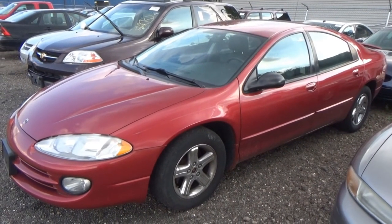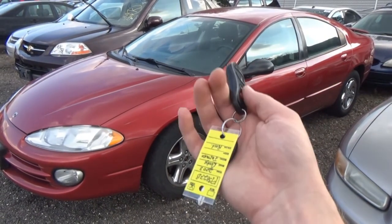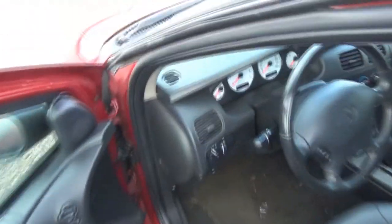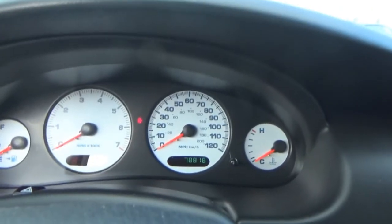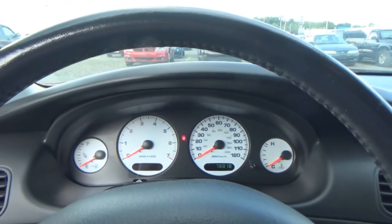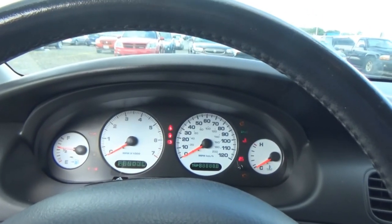So we're going to go ahead and get in. I got the key here with me. We're going to take it over to the other side of the lot so we can get one last good look at this Intrepid. 78,818 is where it stands. And it is hot in here.